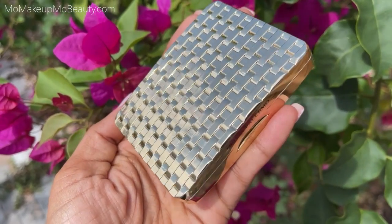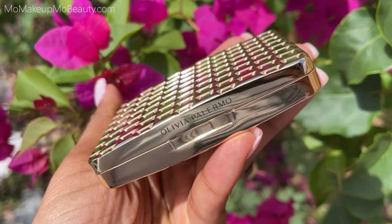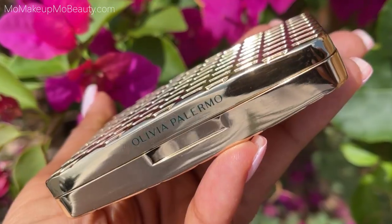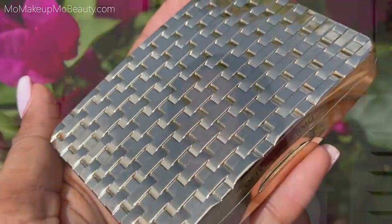So the packaging is just like the lipstick. This is nice. It's like a weaved design in gold. I like that. And then right here on the front, it says Olivia Palermo. And on the back, you have your details. And I do like that it gives you the name and their finish. So we've got matte, satin, and shimmer in this one. This is Soiree.